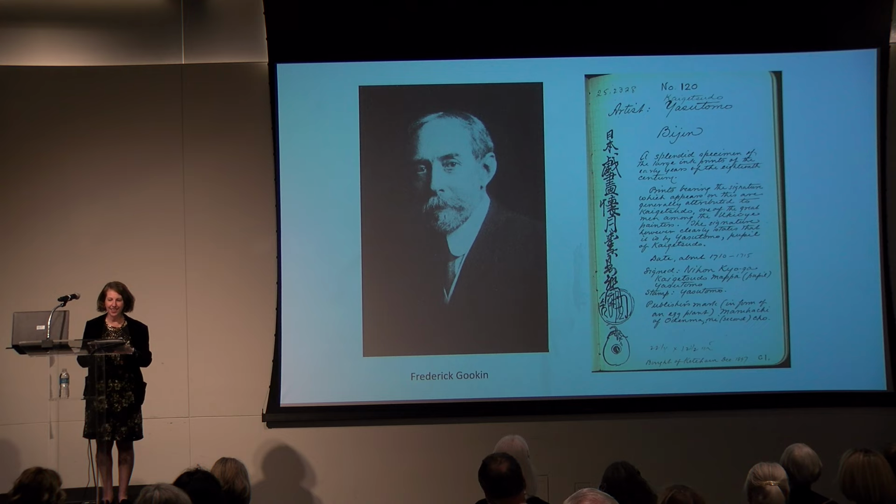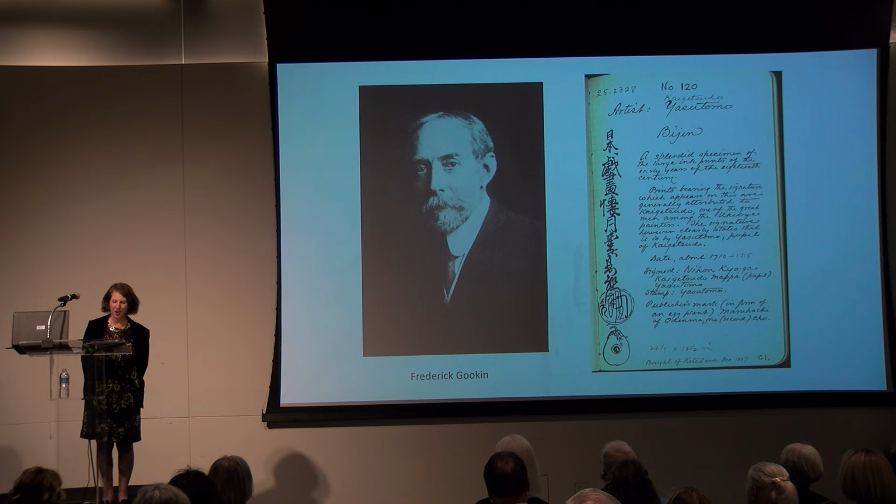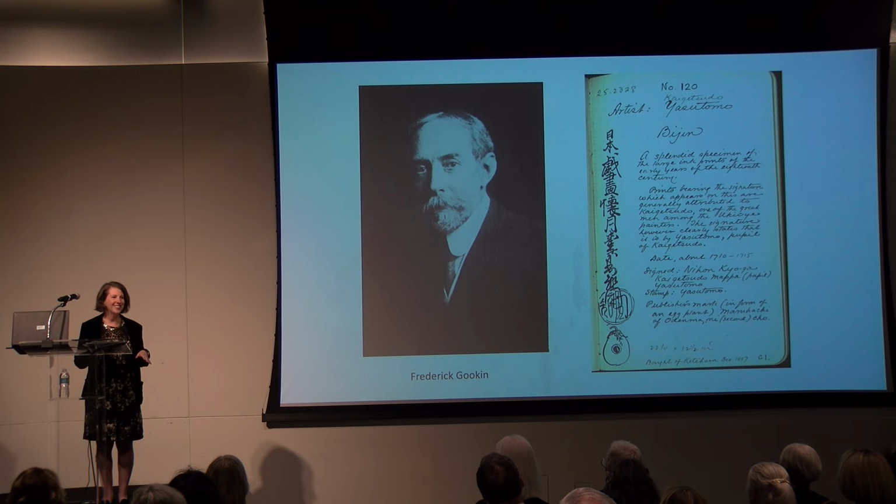Gookin met Clarence Buckingham at a bank where he was an employee, and without any formal education or financial means, he nurtured his love for Japanese art and began mounting exhibitions and lecturing on Japanese prints. He advised Clarence Buckingham for many years and collected himself. Although his primary obligation was to Clarence Buckingham, he worked on a freelance basis as an advisor to many other prominent collectors, such as the Spaldings in Boston, the Freer, and the Met.